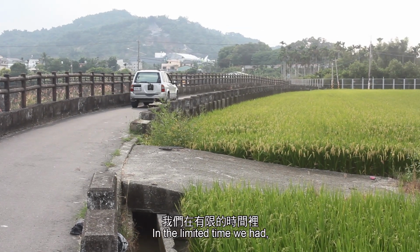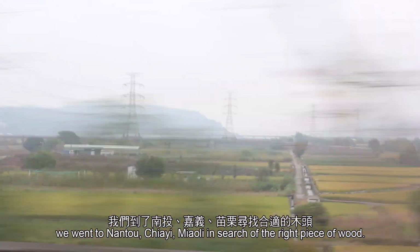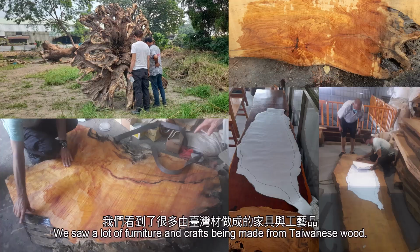In the limited time we had, we went to Nantou, Chiayi, and Miaoli in search of the right piece of wood. We saw a lot of furniture and crafts being made from Taiwanese wood.